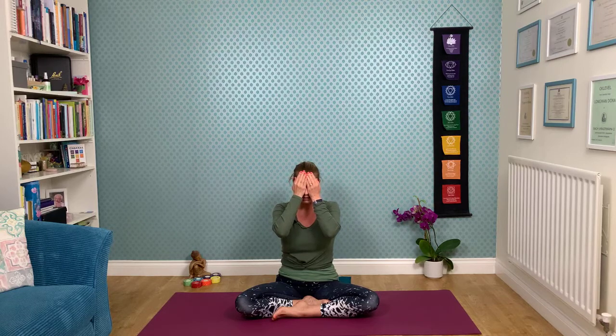And then rub the palms together, create heat between the palms. Covering the eyes with the palms, letting that warmth be transferred to the eyes, filling them up with the energy. And then blink the eyes open in the comfort of the palms. And whenever you're ready, separate the fingers and with a lovely, lovely massage, come back from your practice.